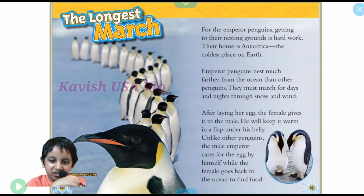After laying her egg, the female gives it to the male. He will keep it warm in a flap under his belly. Unlike other penguins, the male emperor cares for the egg by himself while the female goes back to the ocean to find food.